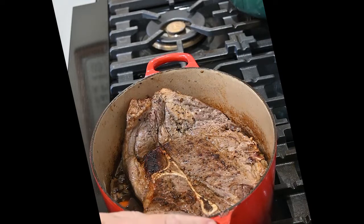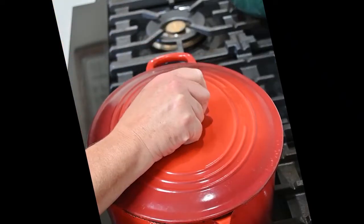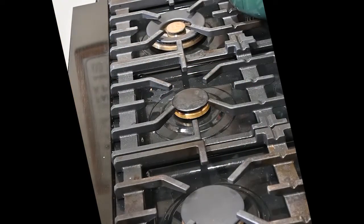I've had this pan now, oh, let me think, probably getting close to 20 years. It may be 20 years. It's somewhere around there. And see, I'm just going to close this up. I'm going to open up my oven. I have my oven preheated at 325. And it's going in. And it's going to remain there until dinner time.